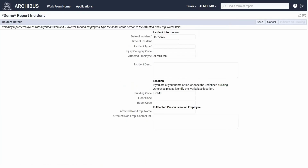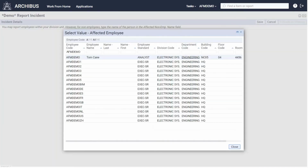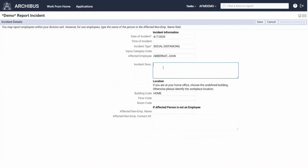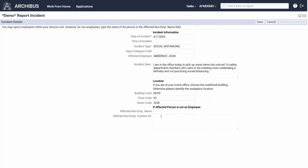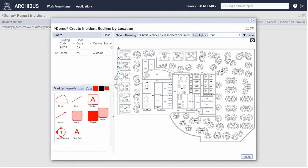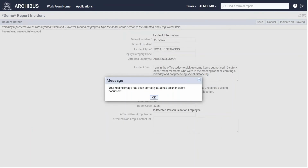Now, what if I need to report on another possible scenario? You see, I don't have to fill in all of the form fields, only the items that have an asterisk. I can select from an employee list and describe the situation, and the location, as well as potentially identify any non-employees. We can also redline the location which is affected. And then submit this incident.